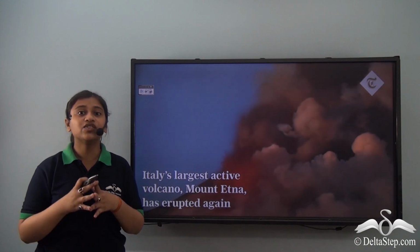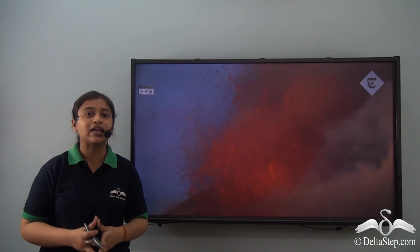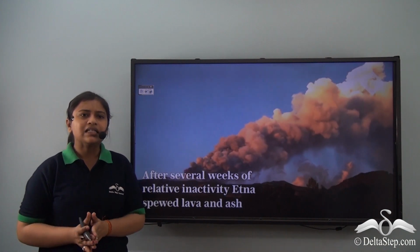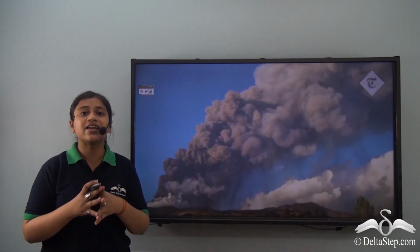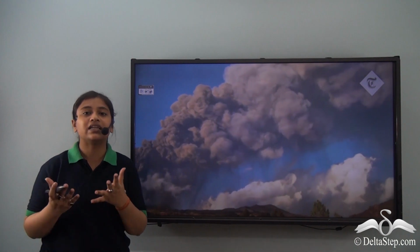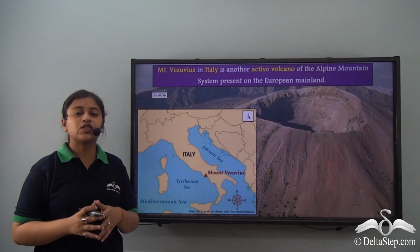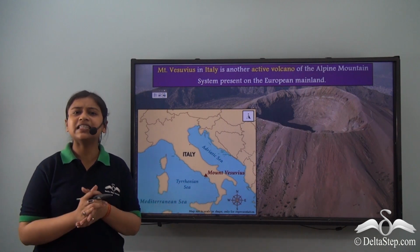Mount Etna has woken up again. If you remember, we talked about this particular volcanic mountain in the very beginning where we started discussing the physical divisions of Europe. Well, the satellite images tell us that Mount Etna has erupted so much in 2021 that it has grown in height. It is one of the most active volcanoes in the world. So we just witnessed the largest volcanic mountain in Italy.